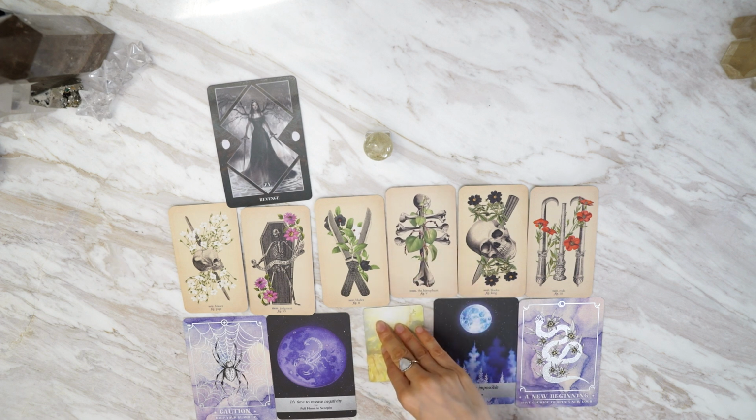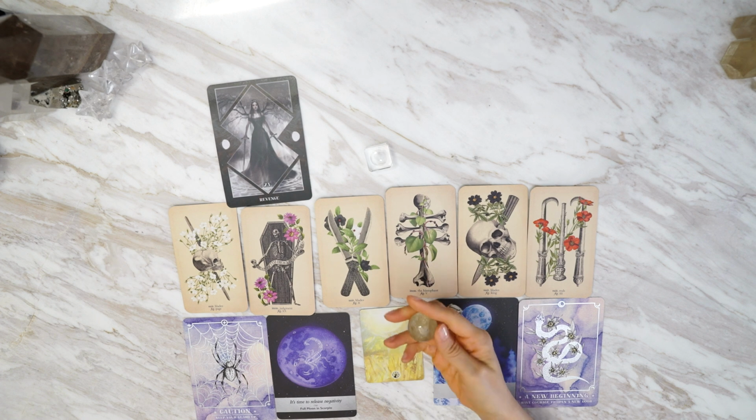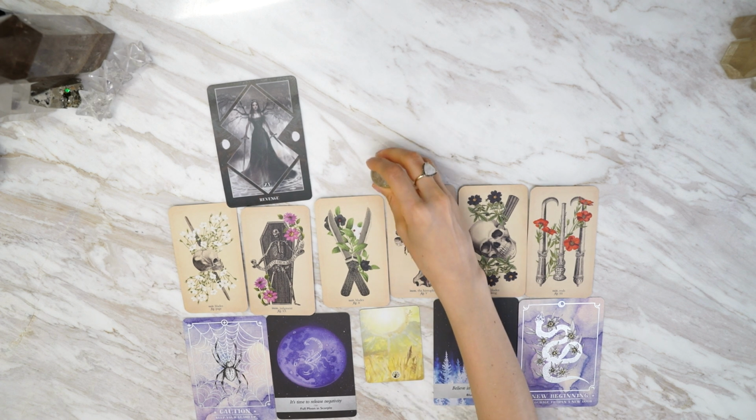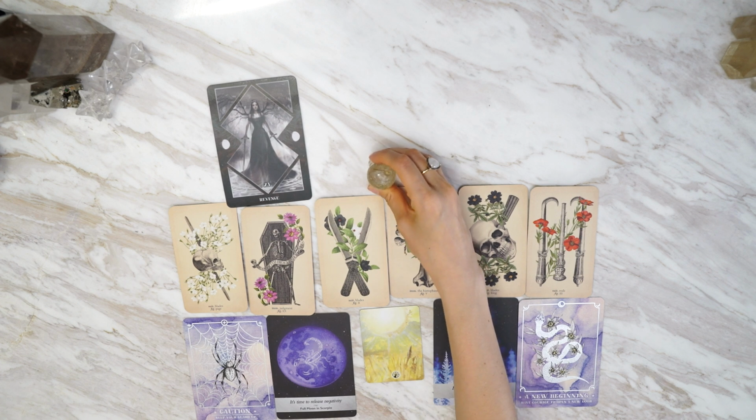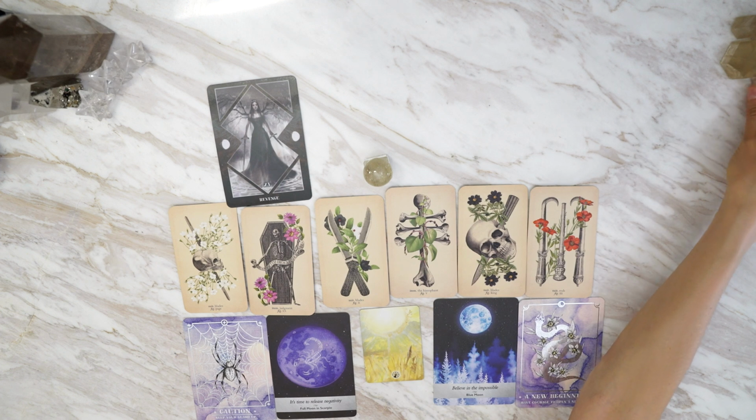And like things that you plant this month are definitely going to germinate. You have this beautiful manifesting lucky energy with a citrine here. If you need a little bit of a helper crystal, I definitely suggest this. They come in all shapes and forms.